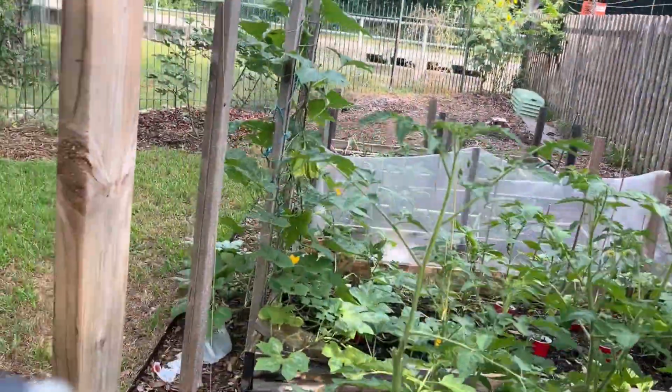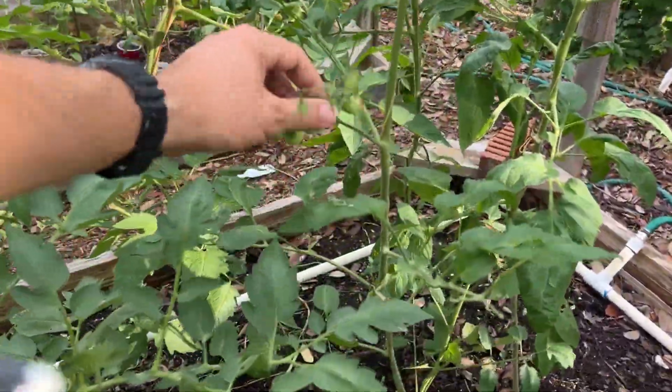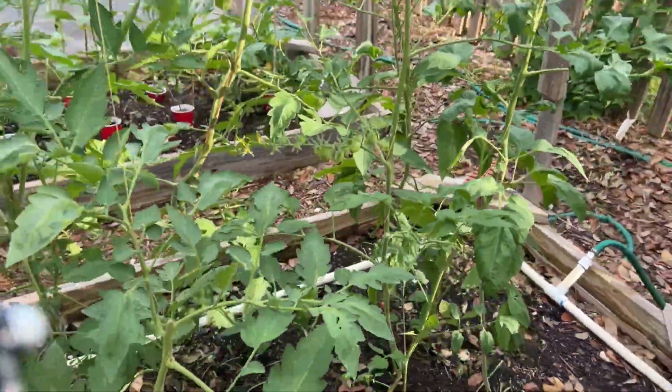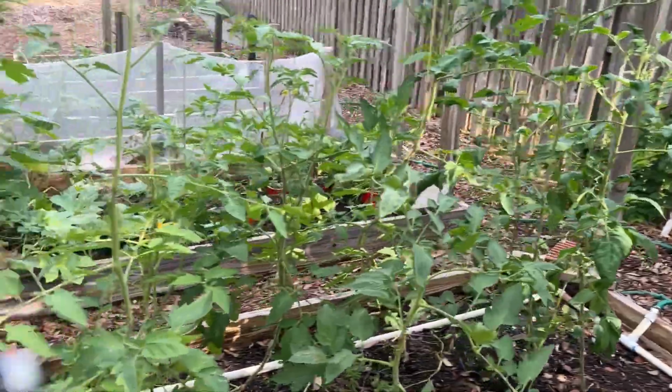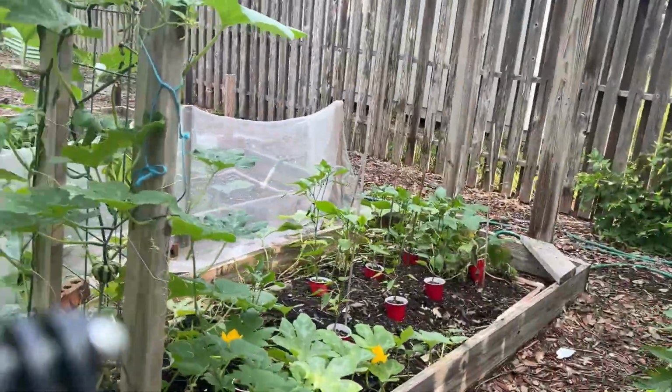All of the tomato plants. I have a mix. A lot of them are smaller, like cherry tomatoes or grape tomatoes, which everybody in the family eats. So those are probably our favorites. And those will produce, if we're lucky, all summer long.